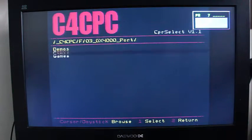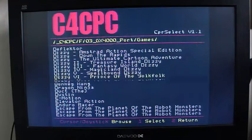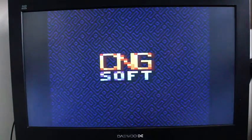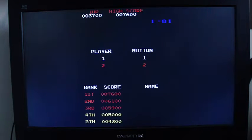Right, GX4000 port games. Now I did see earlier on, Donkey Kong. Now this apparently, according to my fellow Scottish person, Stuart Campbell, he did an article for Retro Gamer magazine, and he looked at all the home conversions of Donkey Kong, and he reckoned pound for pound that this was the finest home conversion of the arcade game. So there you go. Let's see if it's true. I'm sure I've actually played it. I think I've done a mashup of it.